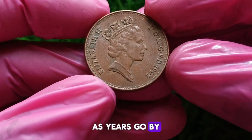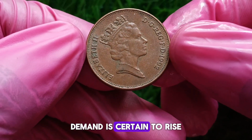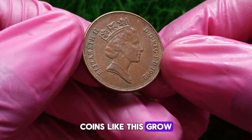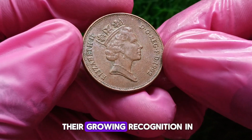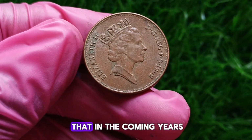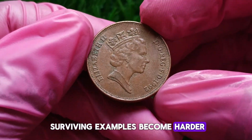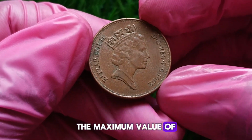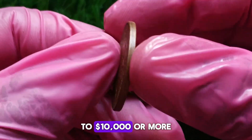As years go by and more collectors learn about this elusive coin, demand is certain to rise. Coins like this grow in worth not only because of their rarity but also because of their growing recognition in the collector's world. It is entirely possible that in the coming years, as awareness spreads and surviving examples become harder to find, the maximum value of this coin could reach as high as $8,000 to $10,000 or more.